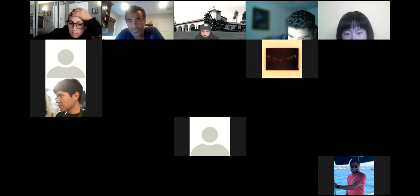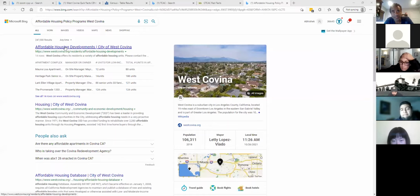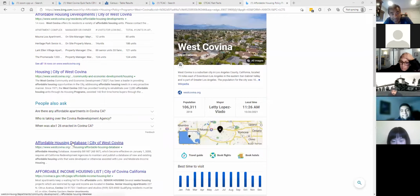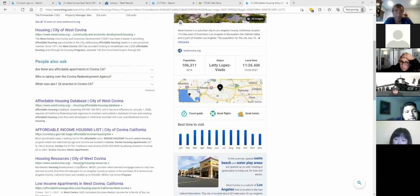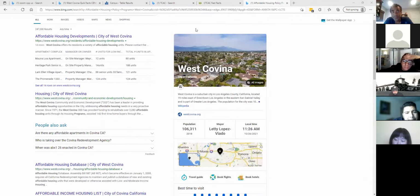I type this in on my web browser and look, affordable housing developments in City of West Covina comes right up. Housing City of West Covina, you can click on that. Affordable housing database, City of West Covina, right? These are all westcovina.org. Okay, so searching for this online is not complicated.